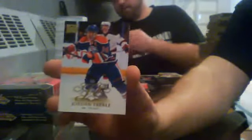Precious Metal Gems, blue, number 17 of 25 for the Detroit Red Wings, Nicklas Lidstrom.